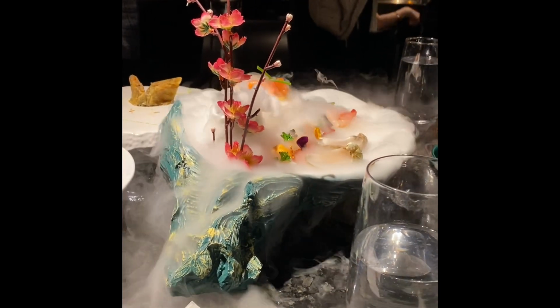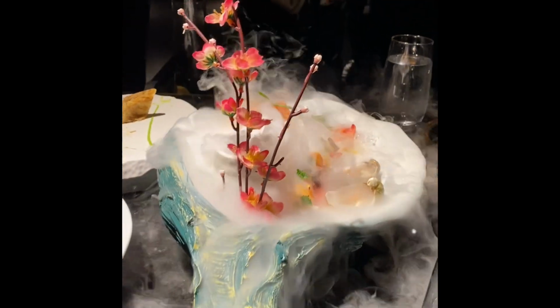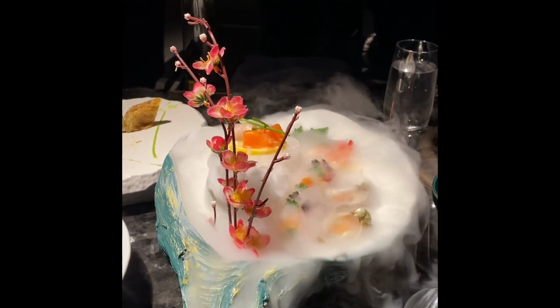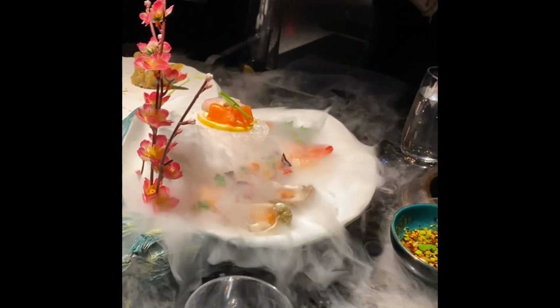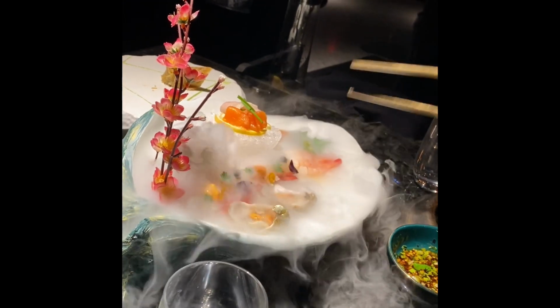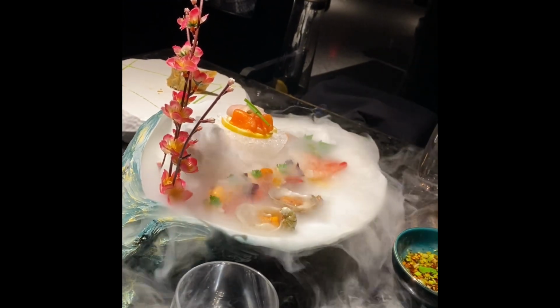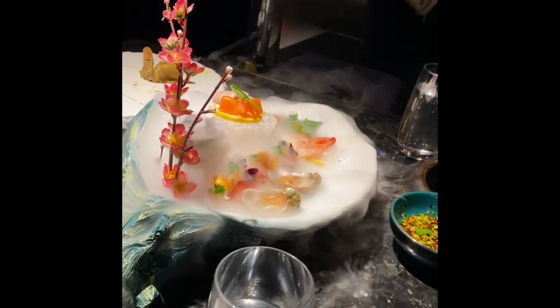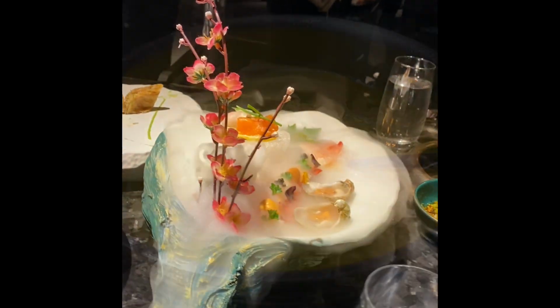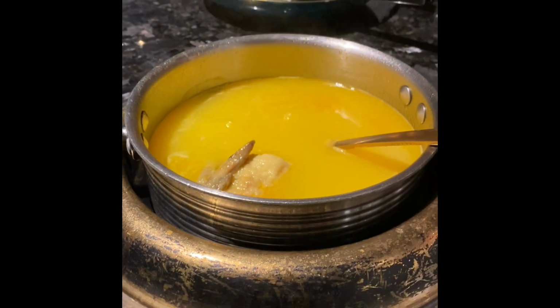Look at this sashimi and sushi plate that Chef K created. Everything was just succulent. It was so tasty. And look at the presentation. That's their claim to fame. They want all five senses being stimulated.